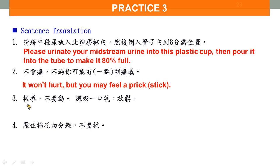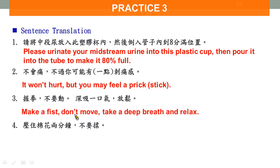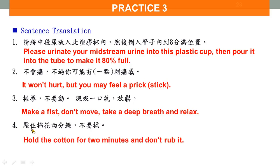Sentence 3. Make a fist, don't move. Take a deep breath and relax. Number 4. Press the cotton ball for 2 minutes and don't rub it.